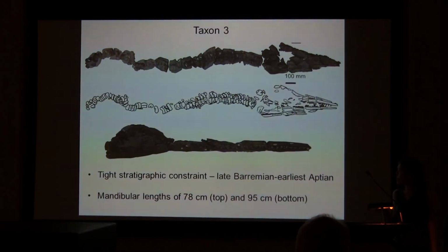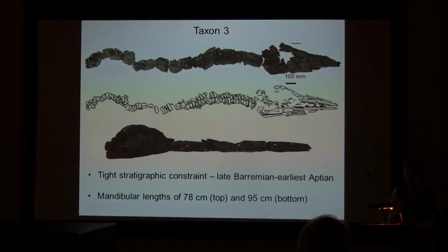It's got quite a large skull, so the mandibular length of the top specimen is 78 centimeters. The bottom skull is 95 centimeters long. As you can see in the bottom here, this skull is quite strongly dorsoventrally compressed, indicating that just being enclosed in a calcareous concretion isn't enough to completely avoid deformation, or else the concretion formed fairly late in the preservation of these animals.